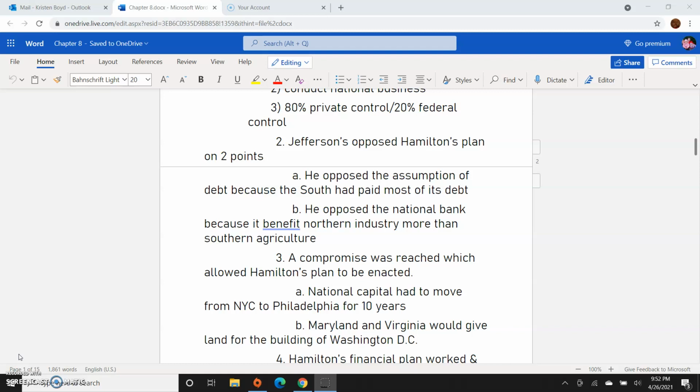So Thomas Jefferson feared that this national bank would favor northern industry over the southern farms and plantations. However, a compromise was reached. The compromise said that if the national capital would move from New York City to a more localized location that would straddle both the northern and southern territories, the southern states would approve the national bank. For 10 years, the national capital would move to Philadelphia while the new capital was being built. Maryland and Virginia would voluntarily give up sections of their land for this new capital, which would be called Washington, D.C., the Washington in the District of Columbia.